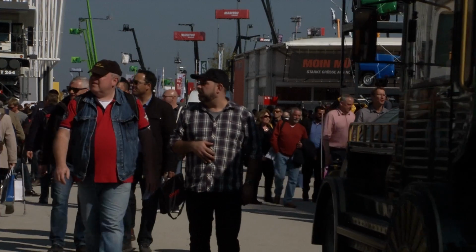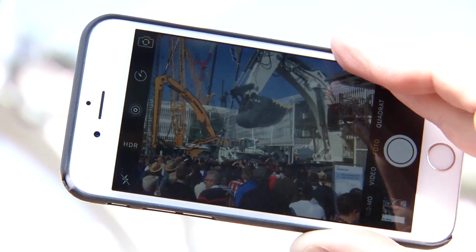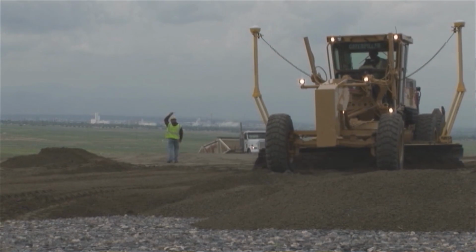In the world of construction, there is no better barometer of progress than a few days here at Bauma. One of the main talking points at this year's show has been how to improve operational efficiency by adopting technology. In other words, machine control. I don't think you can run a major construction operation anymore without modern-day machine control and guidance systems.